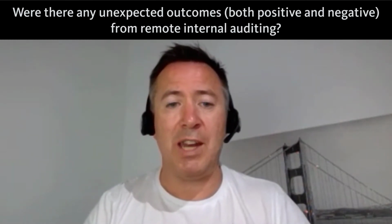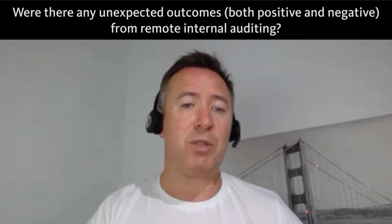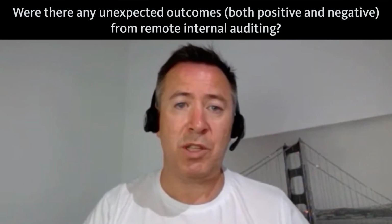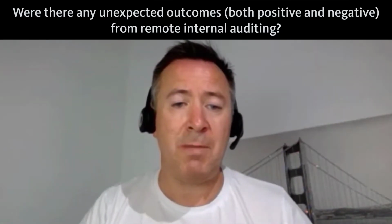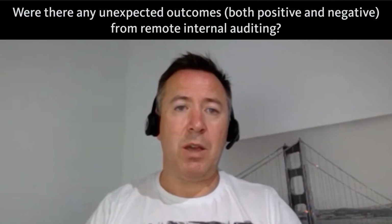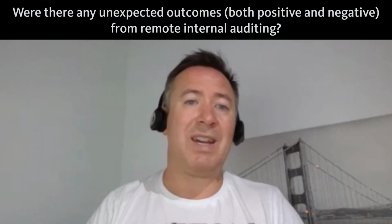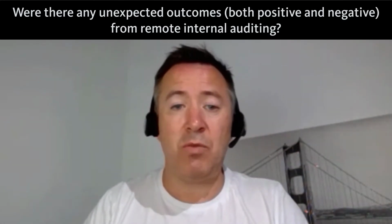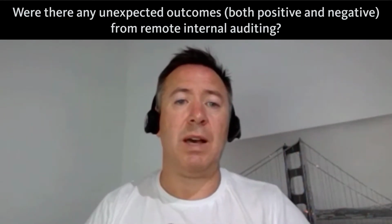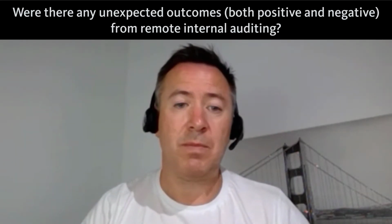In a normal scenario, let's take for example UKAS, the governing body for the certification bodies in the UK. If I was sitting on a panel with them, I would absolutely be an advocate of remote auditing. I think probably around 60 to 70% of all audit activities within an audit can be done remotely, with the remainder, where required, needing some site-based evidence.